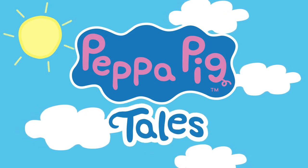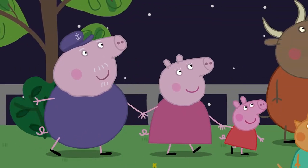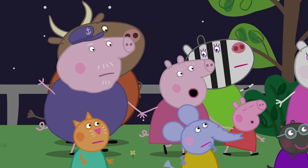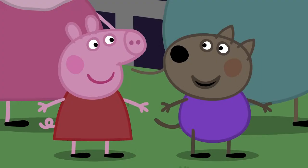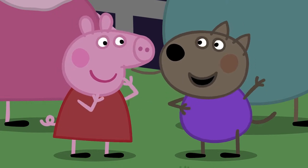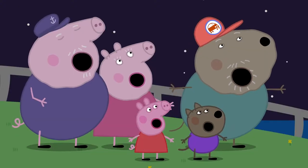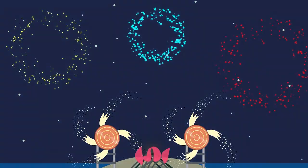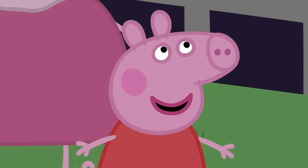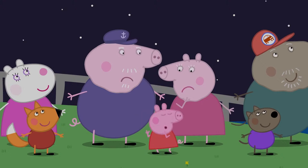Peppa Pig Tales. Come on. The fireworks are about to start. It's bonfire night, and Peppa is very excited. She thinks bonfires are lovely to look at. Wow! Well, hi, Peppa. You're just in time. The fireworks will begin in 5, 4, 3, 2, 1. The fireworks are going so high. Whoa! Peppa thinks fireworks are very noisy.